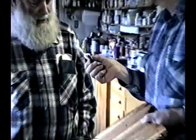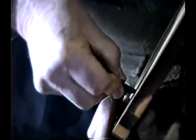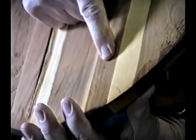Here I have a big one. And I will, maybe I shouldn't, but I'm going to. I'll see about putting a little pressure on this. And it doesn't show very much, but there it is. Oh, my.